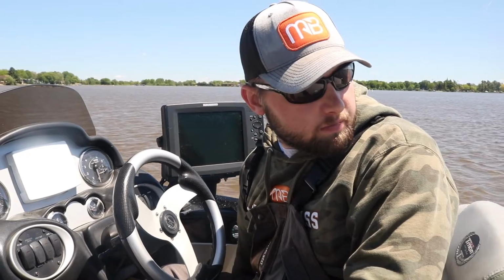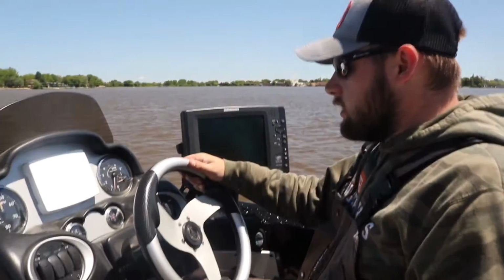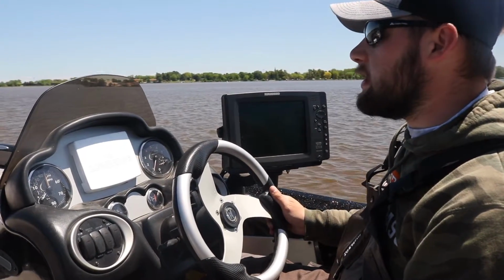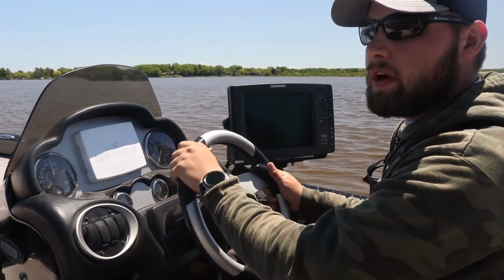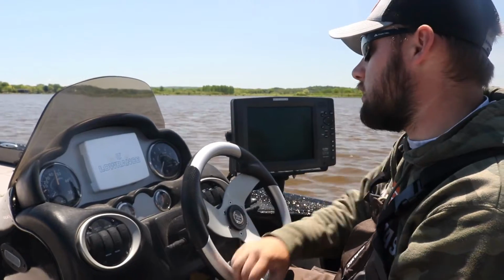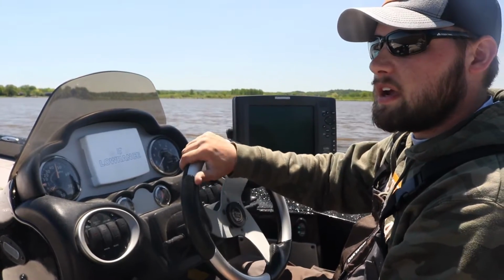We'll fire this thing up. Sounds nice and good. And basically I'm not going hard. I'm just slowly getting up to where I need to be. Just letting that motor have its time breaking in, and I'm not in a hurry. I want to do it right. Like Andy said, those first 2 to 3 hours are the most crucial. So I'll get it up to 2,000 RPMs and let it sit there for a little bit and then bring it up from there.